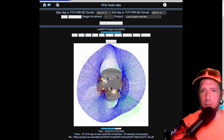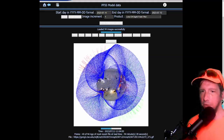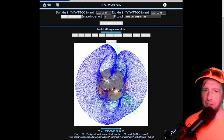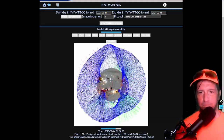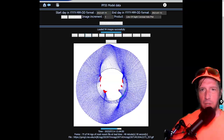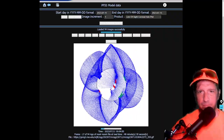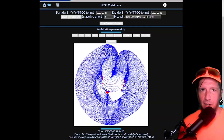Here's our line of sight field plot. Here the sun's B field depicted in blue, north and south polar fields in green and red, respectively, and the GONG magnetogram in grayscale, which brings us to coronal holes. And sadly, the SDO site is down, so here's the GONG 2 data. Don't worry, we do have some coverage of coronal holes here besides the GONG 2.